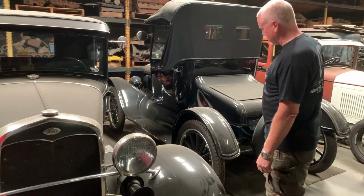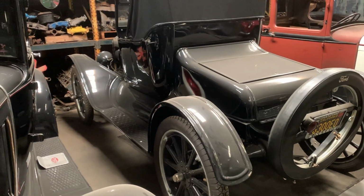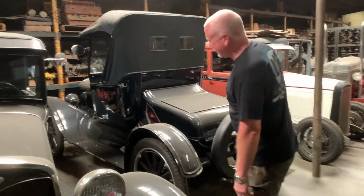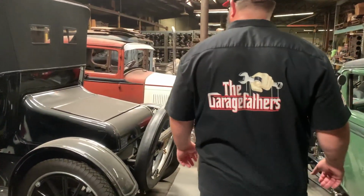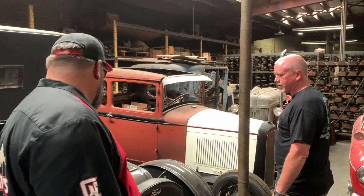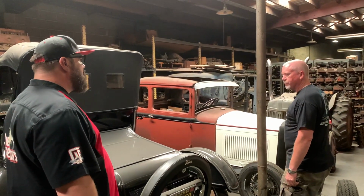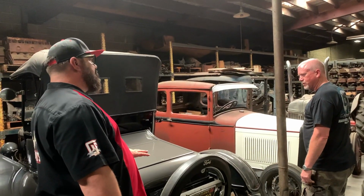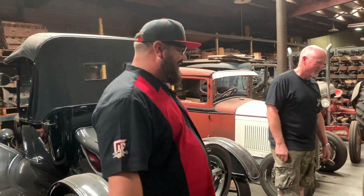25 T runabout or roadster, whatever you want to call it. This is a very nice restoration, story behind it. Guy built it and he died. Oh no. He went for one ride in it. Wow. And his family, nobody wanted it. So I bought it. It's like a perfect restoration. It is a very good example of a stock 25 Model T. Tops out at 40 miles an hour, just putt-putt. What do you think it would run the quarter mile in? I don't know, you got an hourglass? 35 seconds. I don't know.